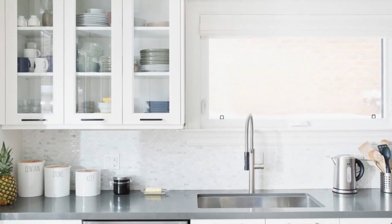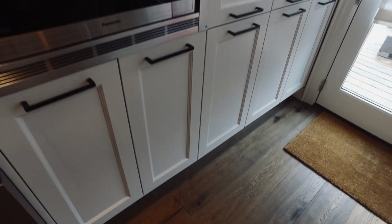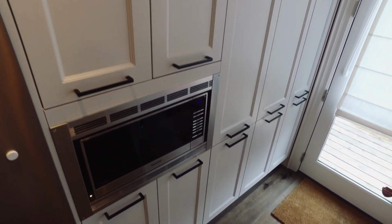Because this kitchen is open to the dining space, it really needs to have a continuation, a continual feel from that, but be distinctly its own area as well. We kept it really fresh and bright and open, and that's very clean and speaks to the fact that it's a kitchen, but at the same time you want it to not be too utilitarian.